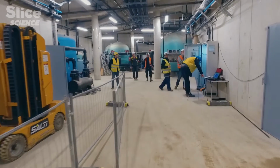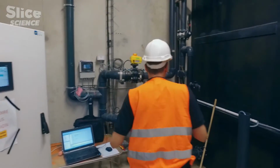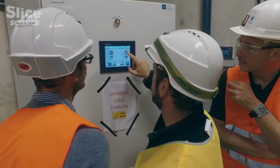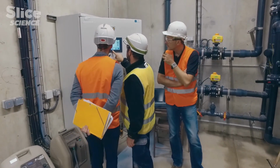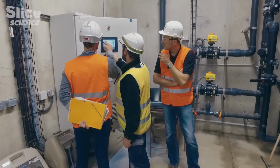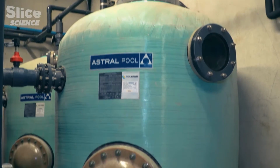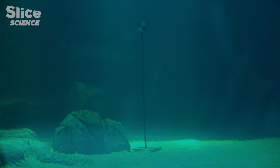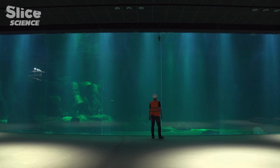Right now, the water in the tank is very clear. So to reach this goal, the technicians are going to make it cloudy by slowing down the aquarium's filters. Thanks to the speed variator, we're going to slow down the passage of water through the mechanical filters to slow down the filtration. Inevitably, by slowing down the filtration, the water will become slightly cloudy. The technicians are using this target under the water as a reference point, positioned at 56 feet from the bay window.